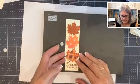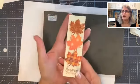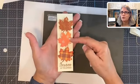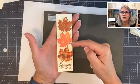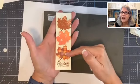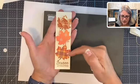So we have all these leaves. Yay! Pretty, aren't they pretty together? I mean, you're going, this is like Artistry Blooms. This was a bright color pack. You wouldn't think that we really could use it for fall, but it does. It works with it. The Plaid Tidings, of course, has lots of colors in it.